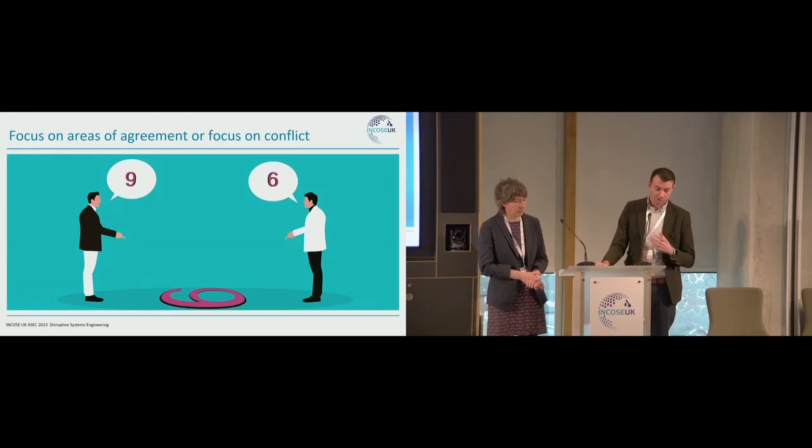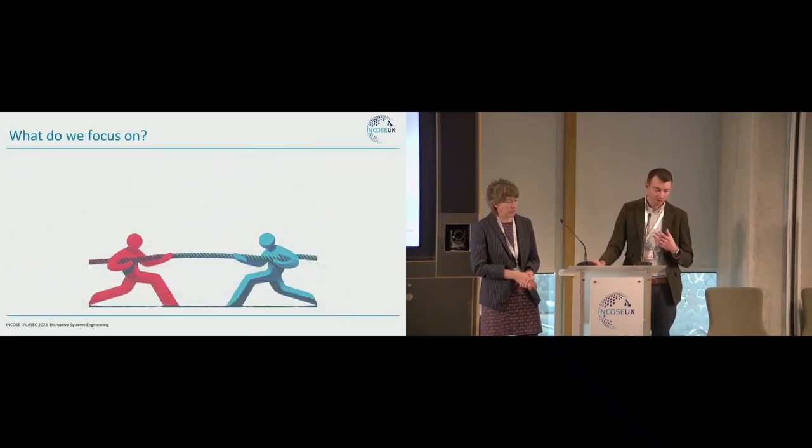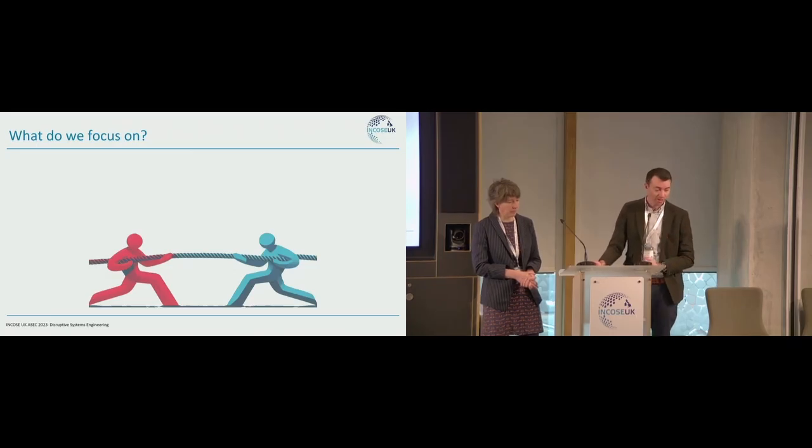So if we look at each of those 3 things in turn in a bit more detail. So first of all, this idea of we focus on areas of agreement, we focus on areas of conflict. And we can kind of think of this as a bit of a tug of war. Forces pulling either side, creating this tension.